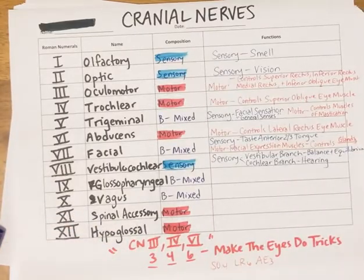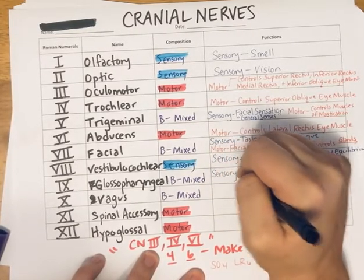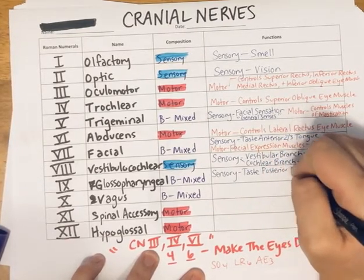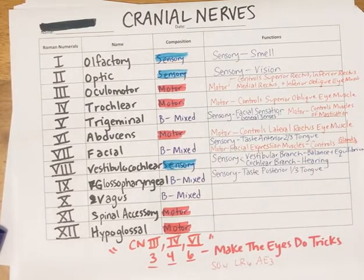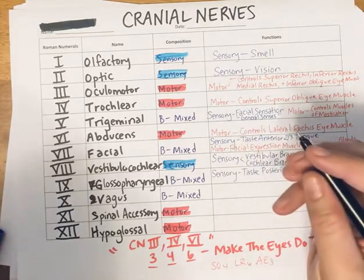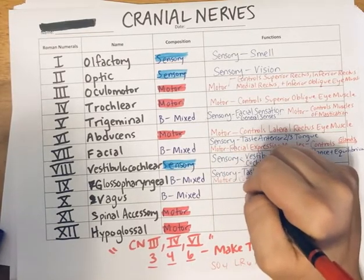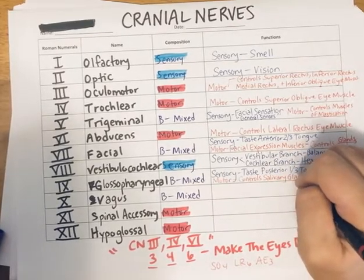So when we talk about cranial nerve 9, glossopharyngeal, its sensory is going to be taste on the posterior 1/3 of the tongue. It is mixed, so I'm doing motor as well. Motor for glossopharyngeal is that it's going to control the salivary gland called the parotid gland, the largest salivary gland.